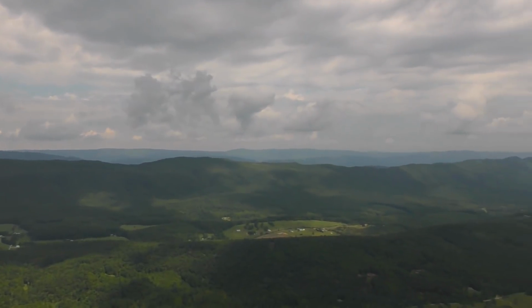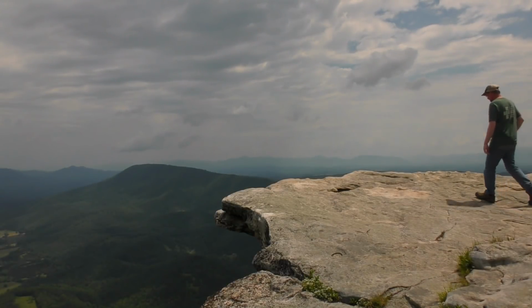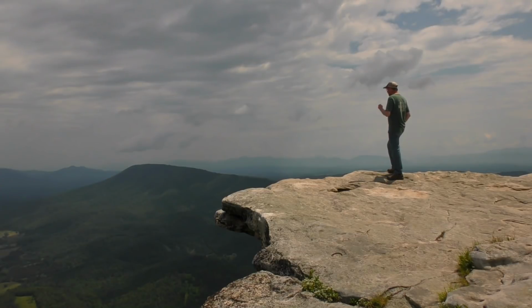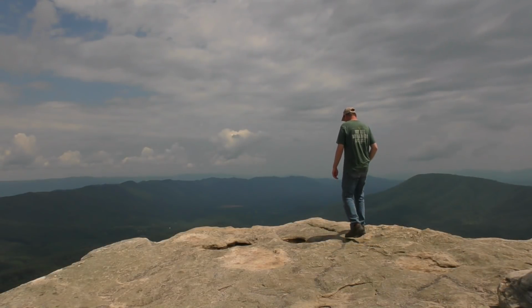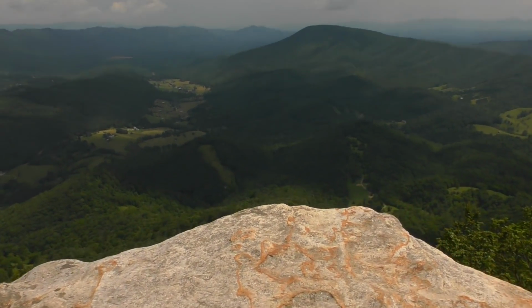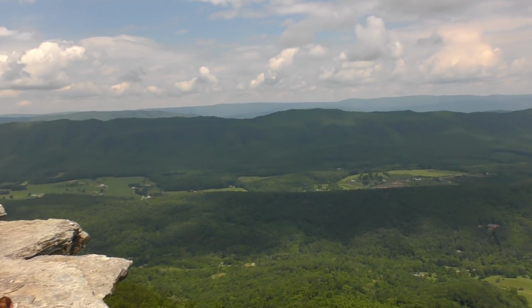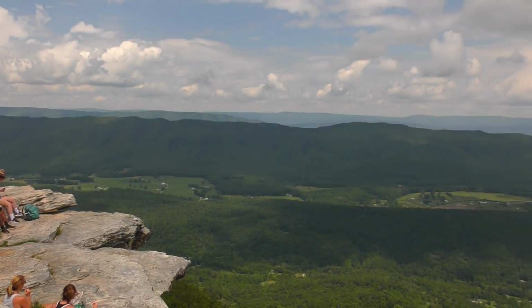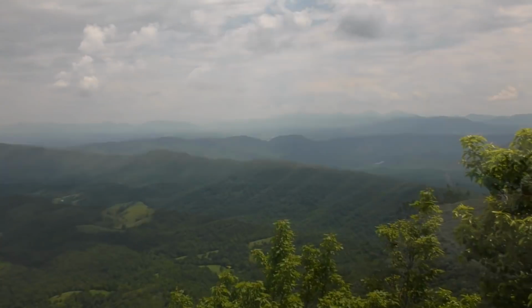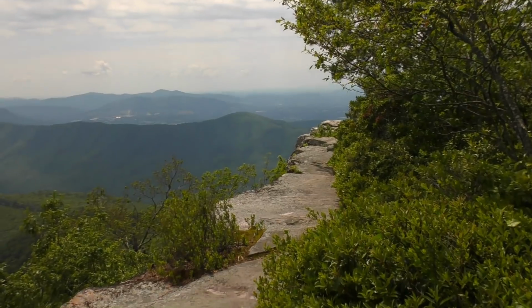Wow. Yeah, just an awesome view up here. So yeah, you can just keep walking along this edge here. Kind of get away from everybody there.